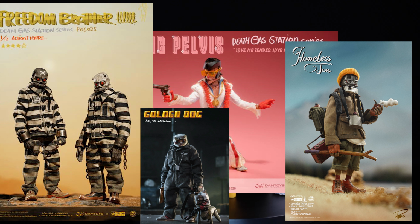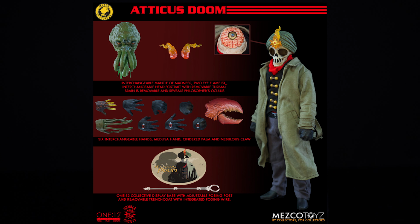Another one by a very big company, Mesco Toys, is Atticus Doom. Atticus Doom was a very impressive figure as well. Yeah, man, he was just a solid figure. The amount of accessories that came with that figure was just outstanding. The articulation was amazing. The soft goods were pretty good as well.